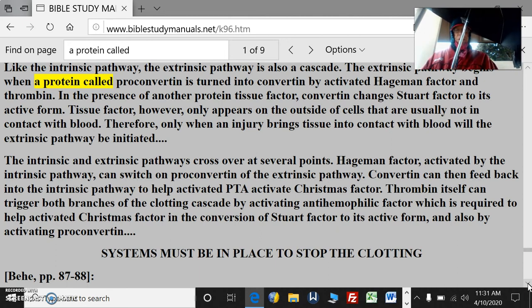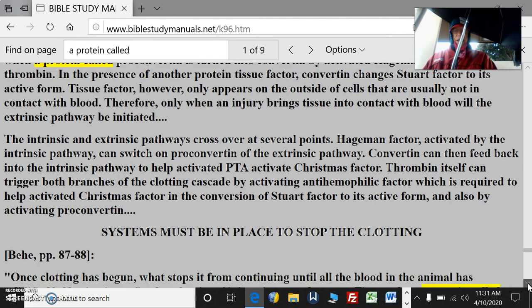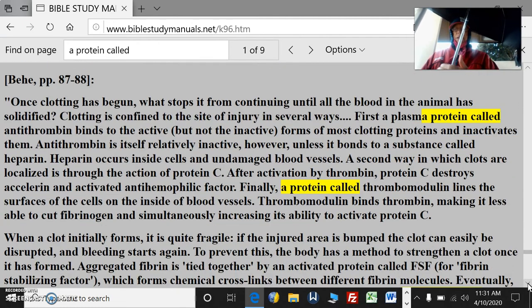Systems must be in place to stop the clotting. So, Behe summarizes, once clotting has begun, what stops it from continuing until all the blood in the animal is solidified? That's a good question. Keep on going and the species will die anyway. Clotting is confined to the site of injury in several ways. First, a plasma protein called antithrombin binds to the active but not the inactive forms of most clotting proteins and inactivates them.